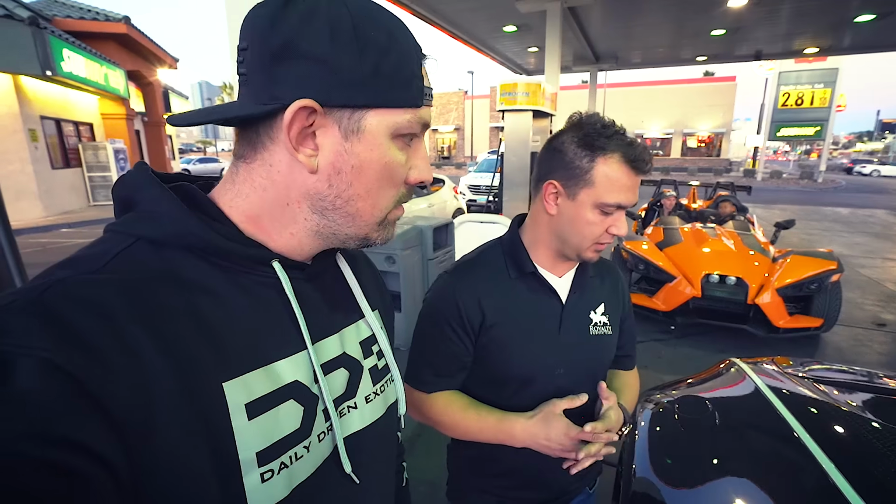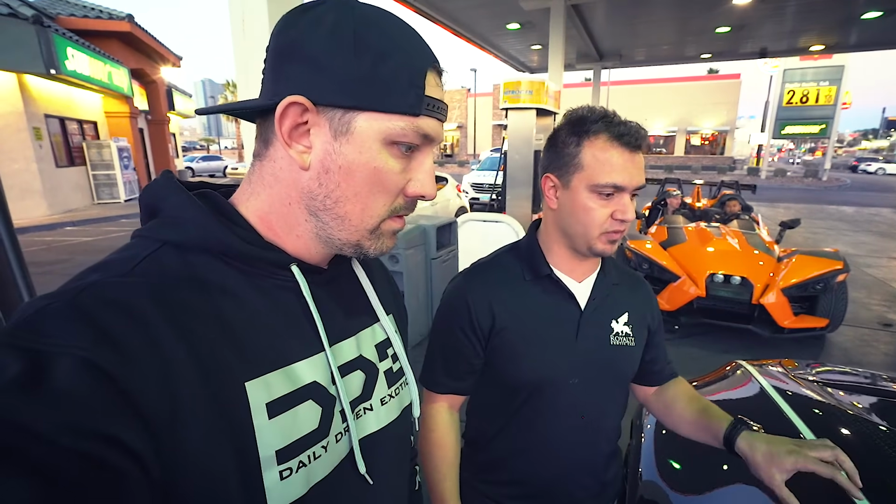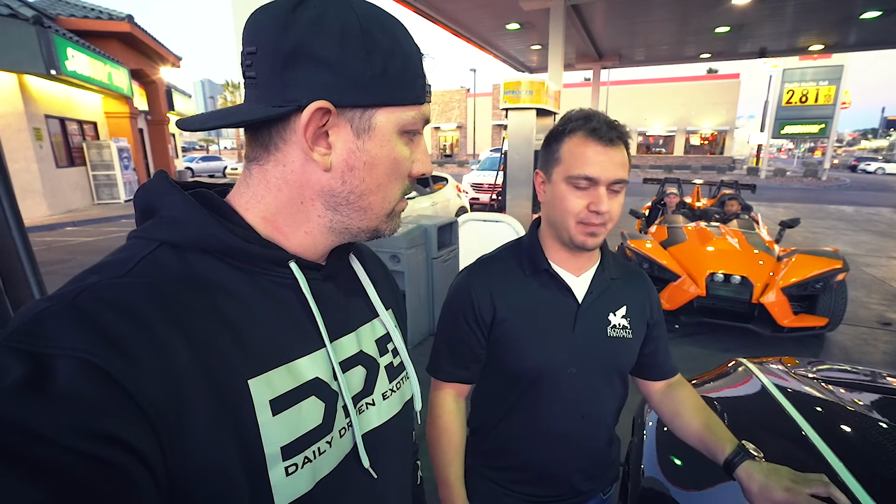So what I was told about this carbon fiber pattern was that Mansory owns their own weaving factory. So when they made this for this car, this is the only time they were going to make this pattern. I don't know if that's true, but I've never seen it before myself. That would make sense why I've never seen it before.